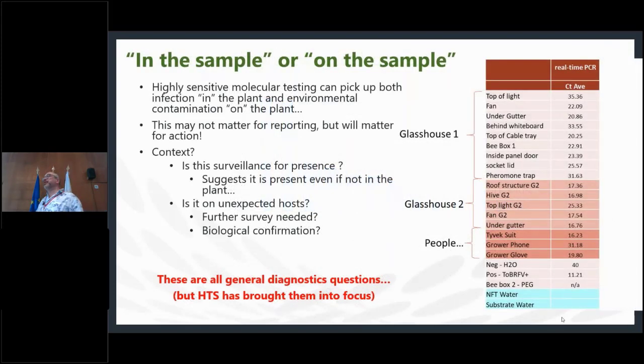The other thing to think about, and this is increasingly becoming an issue with things like virome studies where we're going out into the wider environment and picking stuff up, is what you're finding in the sample or on the sample. Is it actually infecting, or is it just, as I said, bycatch that you've picked up? The examples I've got here are from a brown rugose fruit virus infected glasshouse. None of these samples have actually been anywhere near a plant. They're all just swabs of different surfaces.